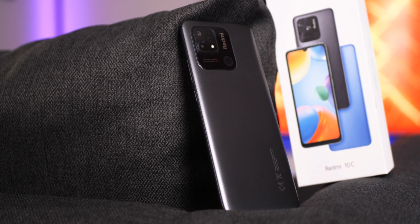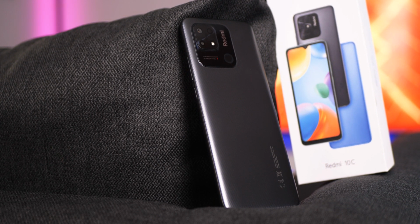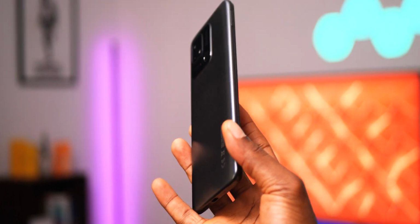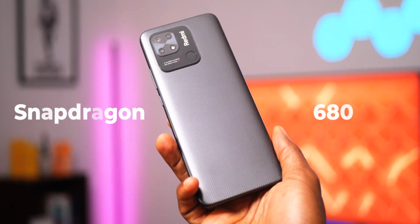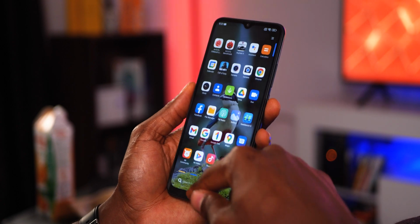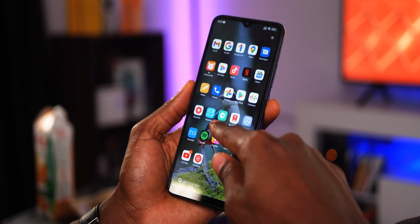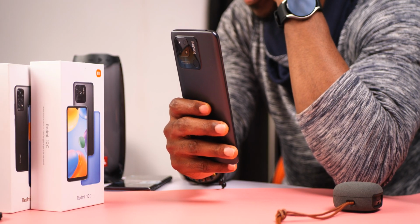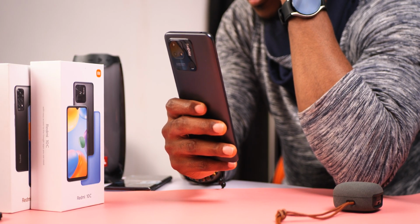When I look at the Redmi 10C, I see a device that is easily good value for money, packing the same processing power as the more expensive Redmi Note 11 by virtue of the 6nm Snapdragon 680 processor, decent cameras made possible by Gcam, and more interestingly, it comes at a very affordable price point. But all of this comes at a cost. Xiaomi actually cut a lot of corners with the Redmi 10C.